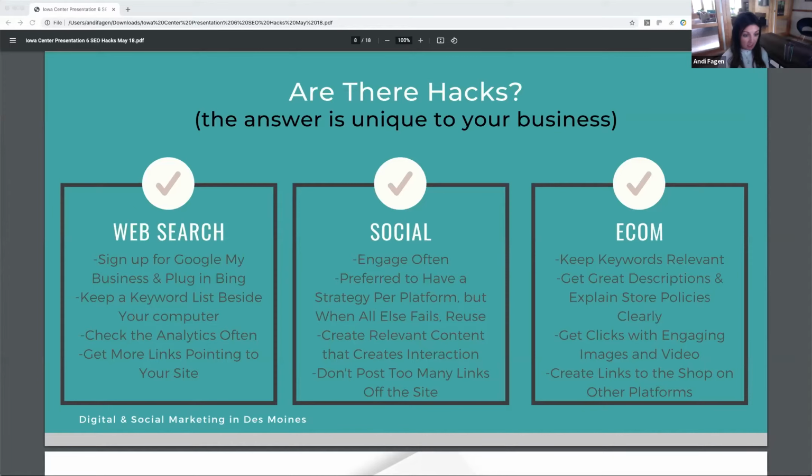And then finally, you want to create links to the shop on other platforms. For instance, I have a website that sells on Shopify, but I also sell on Amazon. What I actually want is for people to check out on Amazon, because then I don't have to ship or worry about the logistics of it. So I actually have lots of links to my Amazon Prime shop on my website.